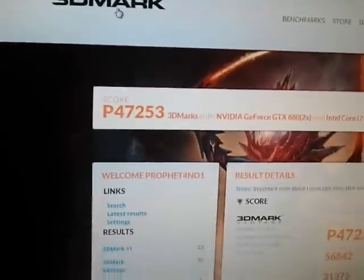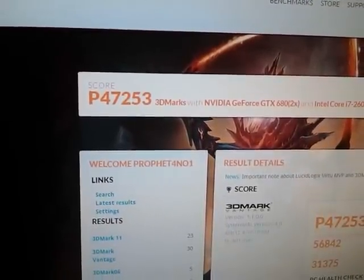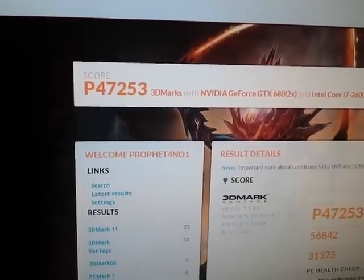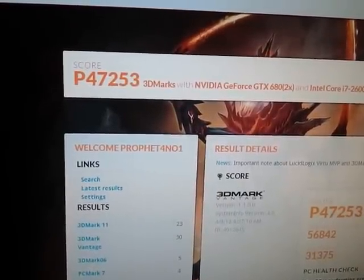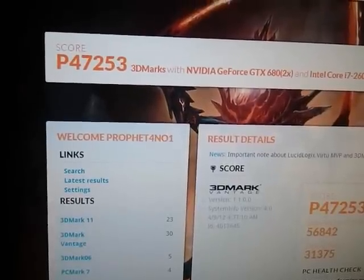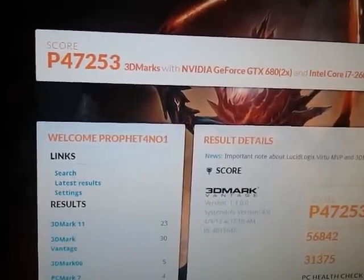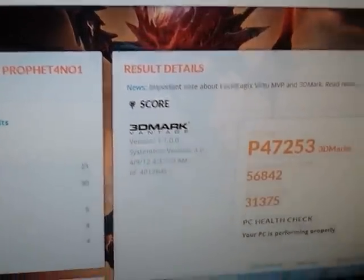Basically, since getting everything all up and running, these are some of the benchmarks that I've gotten, the best ones that I've hit. I haven't really tweaked the overclocks for a month or two, so these are a little bit old, but I haven't done anything better, so these I guess will work. So you can see we're up to 47,253 on 3DMark. This is going to be on the Vantage test, by the way.